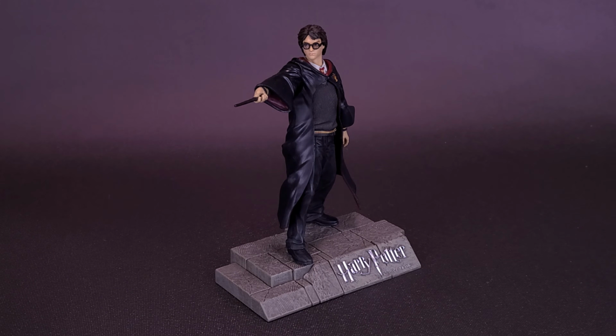This figure, like the Wicked Witch of the West, is limited to only 10,000 copies worldwide. The previously looked at Ted Lasso, in fact the first figure we looked at from the Movie Maniacs line, was at 20,000, so he's actually double the quantity.